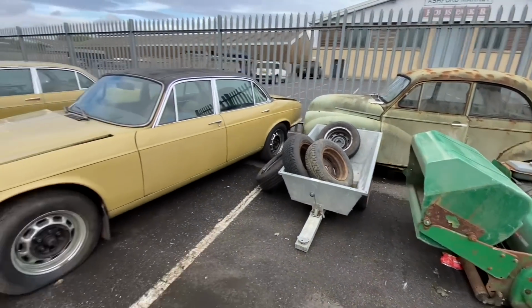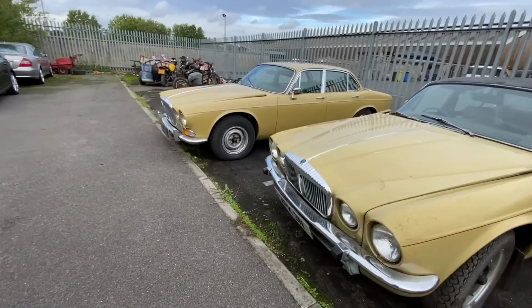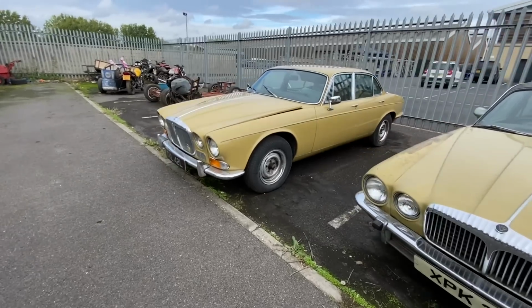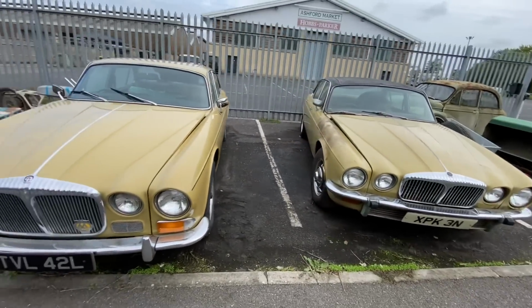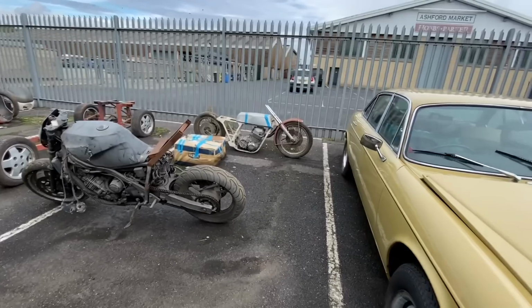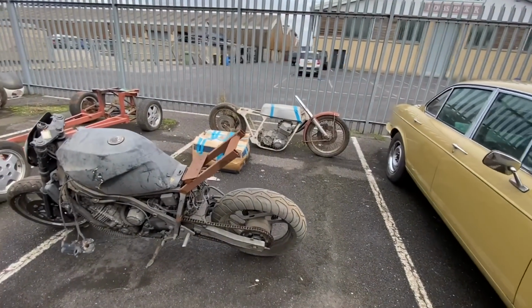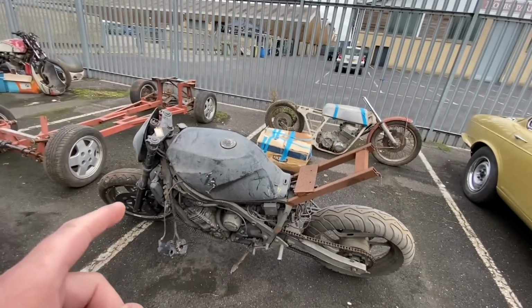There's a few bits out here though. These old Jags, I don't know what marks they are because obviously... That's got the Daimler badge on it. Right. Some bikes, Rob. Unfinished project. Look at it. Yeah, definitely. Looks like an interesting project, that one.